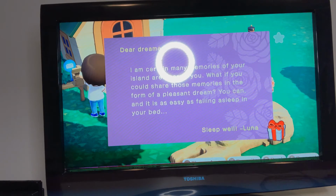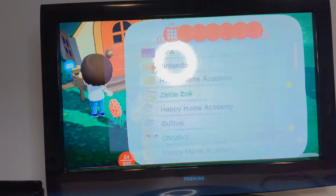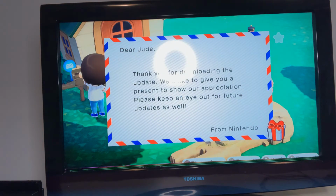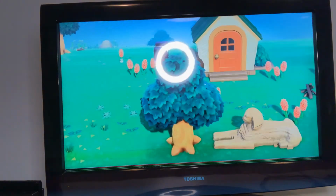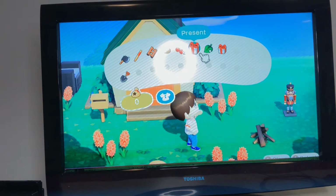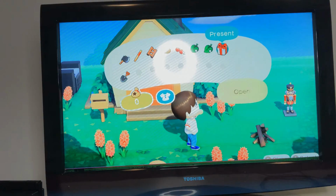I'm sure too many memories of your island are dear to you. What if you could share those memories in the form of a pleasant dream? You can, and it's as easy as falling asleep on your bed. Sleep well. Luna. Who's Luna? Thank you for downloading the update. Happy Home Academy. Open. Luna's bed.